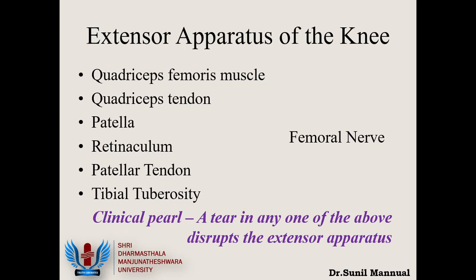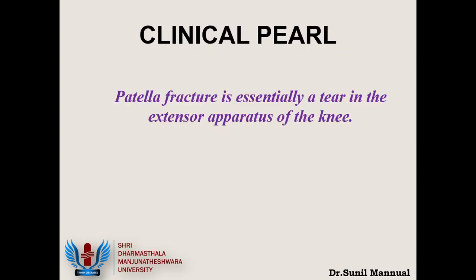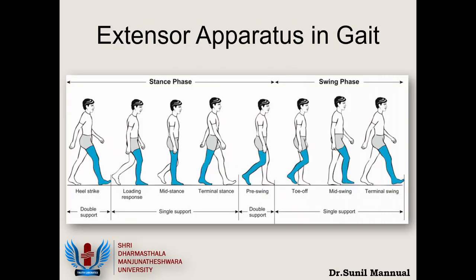So let's move on. So obviously the next pearl that you should be able to pick up is that a patella fracture for me as a clinician is not a fracture where I'm trying to fix the bone and get the reduction like in a long bone. Here it is essentially a tear in the extensor apparatus of the knee. So that is very important for all of you to understand. So for me, a patella fracture is, apart from being a bony injury, a tear in the extensor apparatus of the knee.